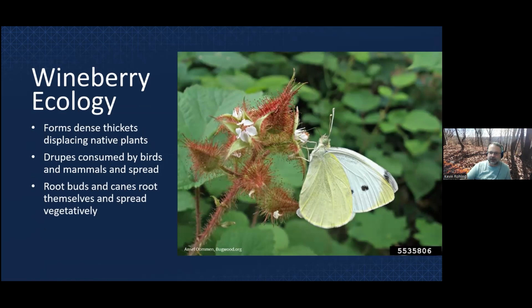In general, wineberry can form very dense thickets and displace native plants. Those fruits or drupes are consumed by birds and mammals and spread around. And then they can also spread vegetatively through root buds and canes that can root themselves if they're touching the ground. And so you can see here there is a butterfly utilizing wineberry, but that is also a non-native species, the cabbage white, I believe.